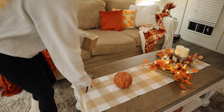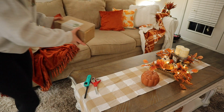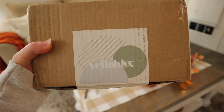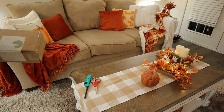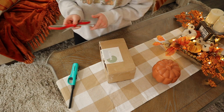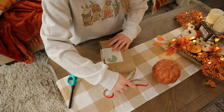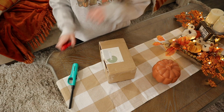Now that all the fall lights are turned on, the next thing that I like to do is light a cozy fall candle, and today that is going to be my Vellabox candle. I wanted to go ahead and unbox it on camera for you all so you can get an idea of what they do when they package everything. I absolutely loved the way that this came. They have the candle in a really nice little canvas bag that you can reuse, and I think that is a very special little touch, and the package in general was just super cute.